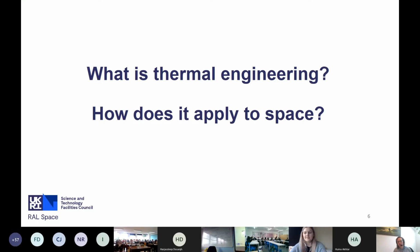So we're now going to start talking about thermal engineering. And this might be a new word for you, or a new set of words for you. But I think everybody should know what thermal means. This is a word that means sort of heat and temperature. And engineering is about designing new systems. So what we're doing is we're designing new systems and thinking about the heat and the temperature of those systems.